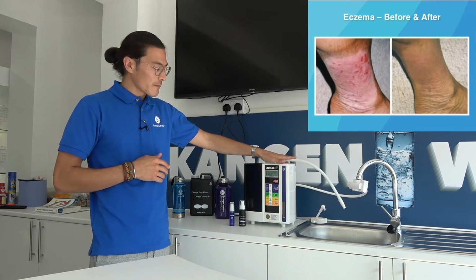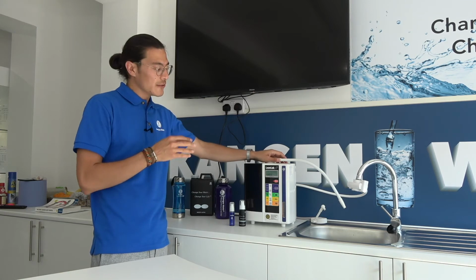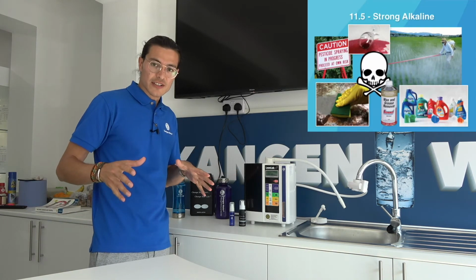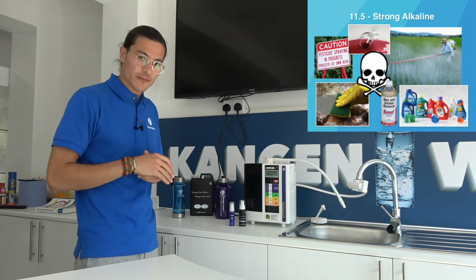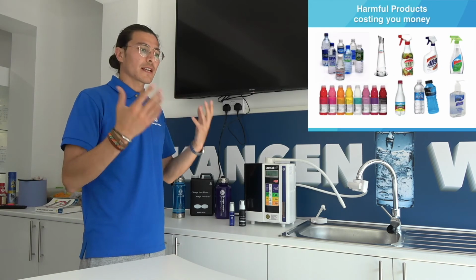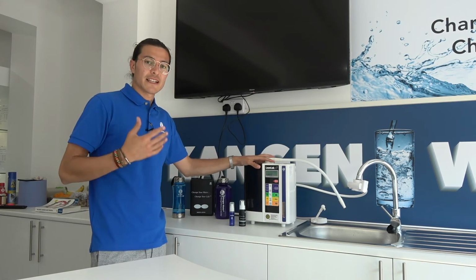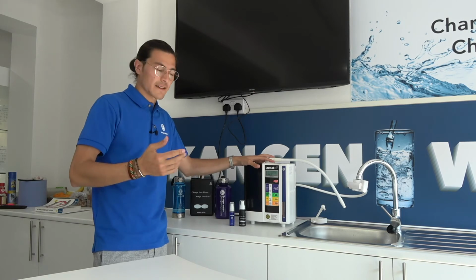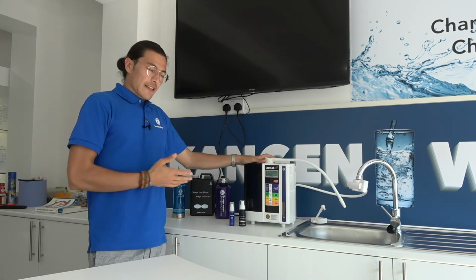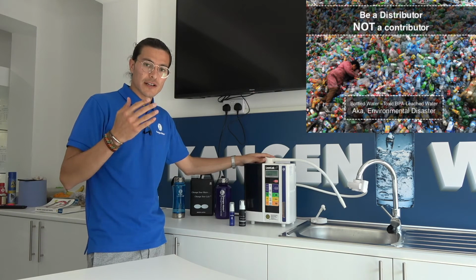And from the top hose, we get 11.5, as I mentioned. This is an oil degreaser. So you can use 11.5 pH to clean your oven and stove in the kitchen, because it emulsifies the oil. It breaks it down. So you can get rid of all your chemical cleaning products in your home. That's why when we say Kangen machine, we talk about an eco-friendly lifestyle within home and outside. At the same time, it helps us to get rid of plastic bottles that we use, which is one of the major global issues.